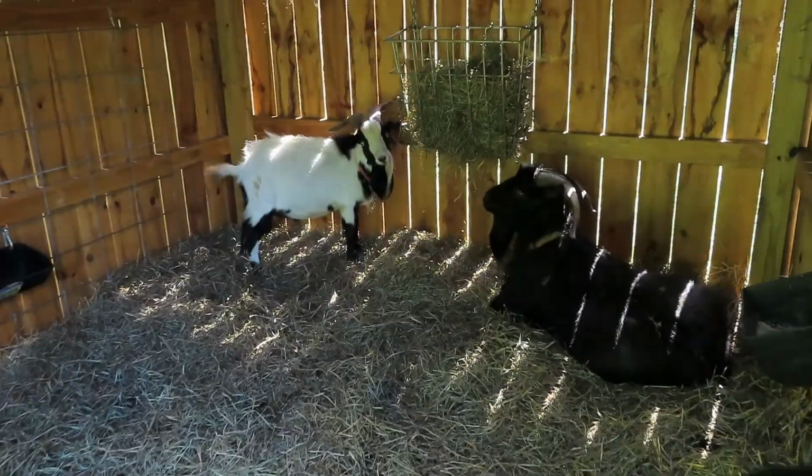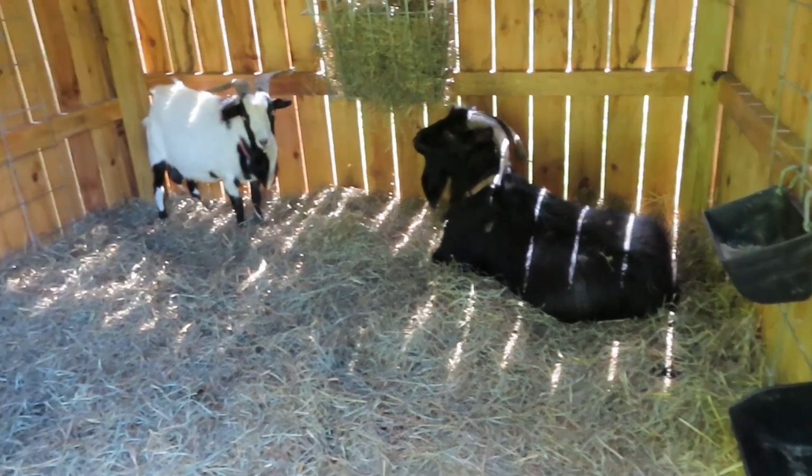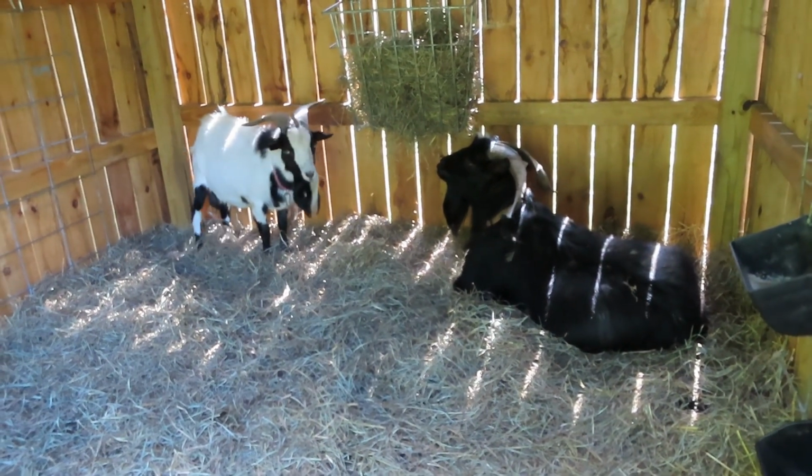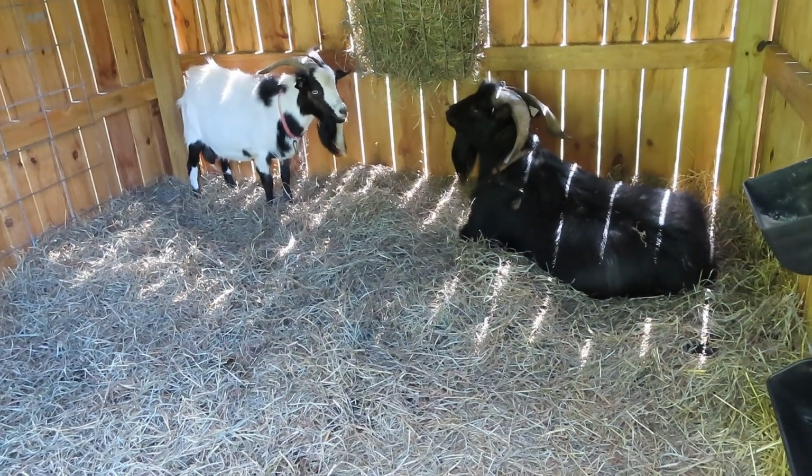Crazy goats. What do you think you're doing, man? Trying to display your masculinity or something? Well, I'm not impressed, okay? I'm telling you. Keep it to yourself.